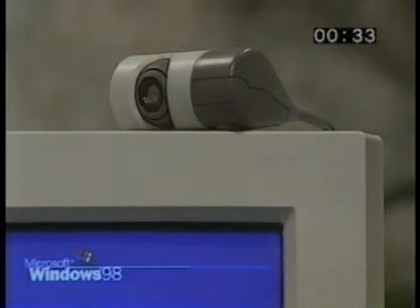Now, there are several things that modems allow you to do. You can send and receive faxes, access the internet and use email, and use the video phone. So, let's take a look at all of these in turn. First of all, faxing. Now, you can use your PC to send and receive faxes. It can communicate with any other type of fax machine. It doesn't have to be another computer.